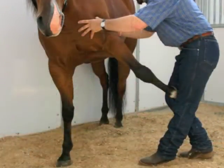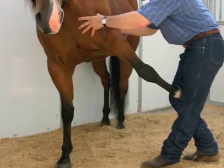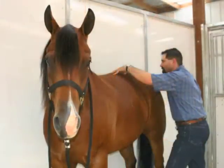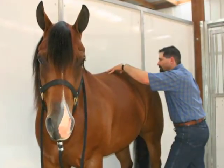They should adjust the entire head and neck, and they should pick up all 4 legs. It's important to know the joints of the legs can only be adjusted in a non-weight-bearing position. It's important that the practitioner knows how to adjust the sacrum and hips properly and adjust both vertebrae and ribs of the low neck, withers, and back.